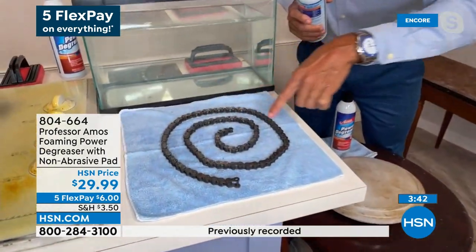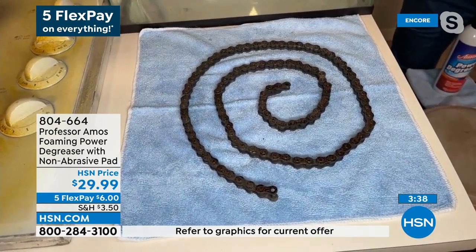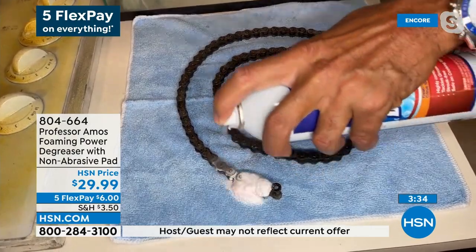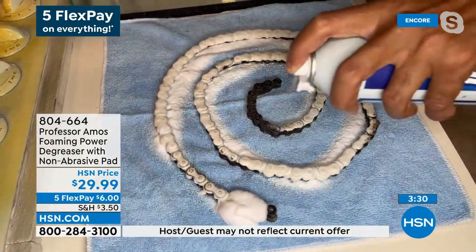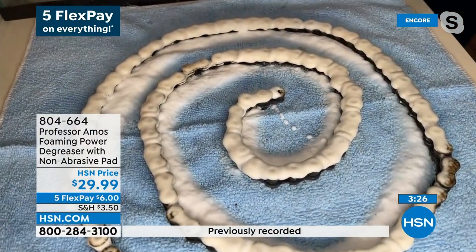You see this chain right here? This is to a bicycle. I just want to show you the degreasing power. What I'm going to do is spray this chain link here, and it has grease buildup on it. And what you're going to note, it's got a good aim. You just spray it right around that. It stays where you put it. It doesn't spray everywhere, okay, is what I'm trying to say.